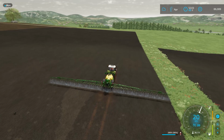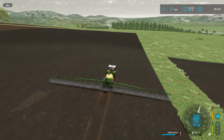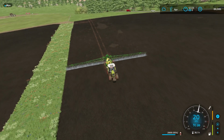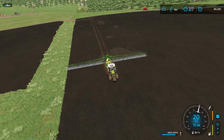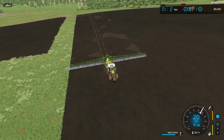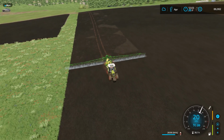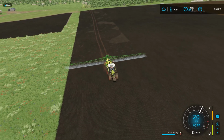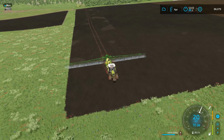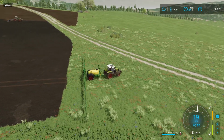Okay, so you first have to do the fertilizing, and after the fertilizing you gotta do the herbicide. Then you can see a texture change. Okay, that is good to know. Here you can see all the spots where the weeds would grow if you would do nothing. Alright, perfect. That makes it a bit easier for me also to know where I have and haven't been. There we go. Perfect.